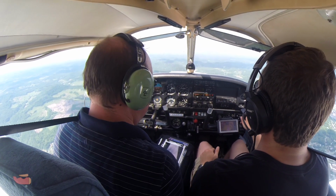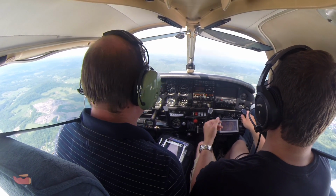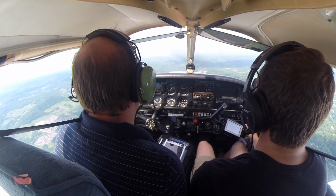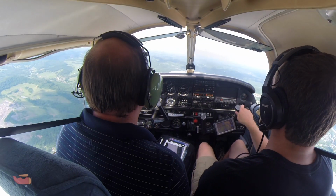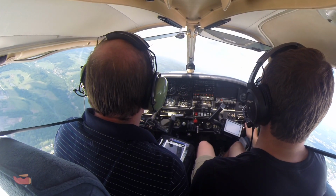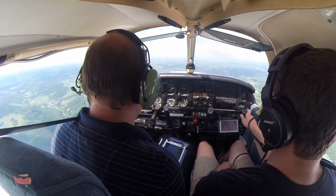If I do the same thing, only this time with rudder, so left rudder for left aileron, right rudder for right aileron, I can get that nose to stay at one point. So we're just kind of making a smiley face now. That makes sense? If I get my timing down correctly when I do this. All right, so why don't you give that a shot there?